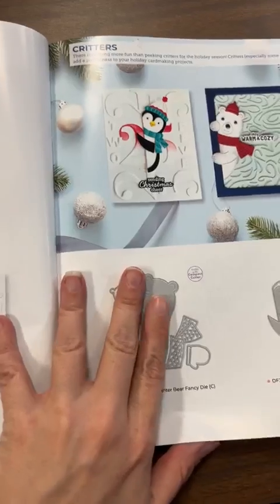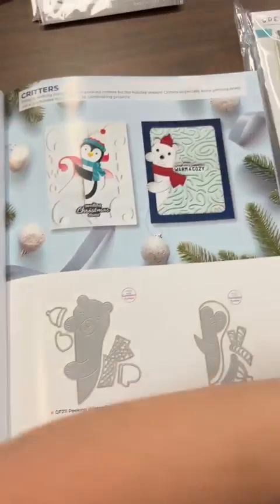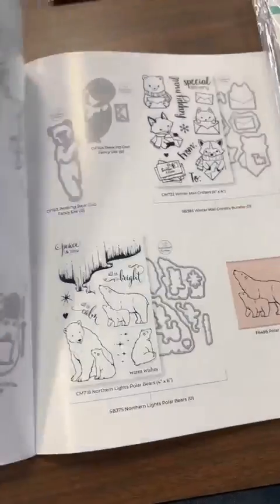I came up with calling them looking glass. Oh, they're really cool. That's awesome. Kim wants a penguin. You got it, Miss Kim.